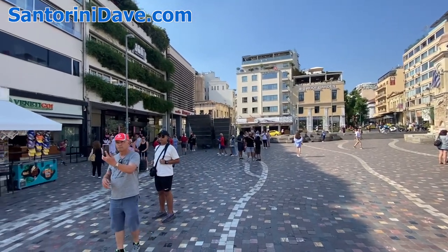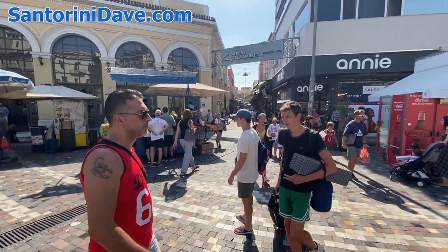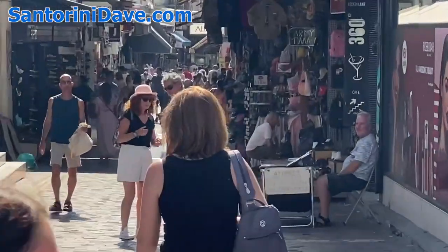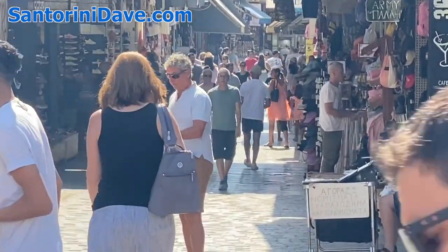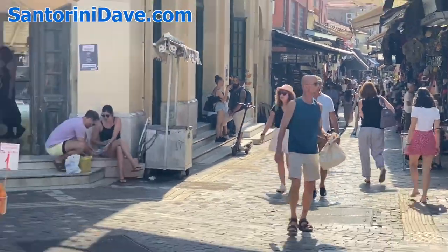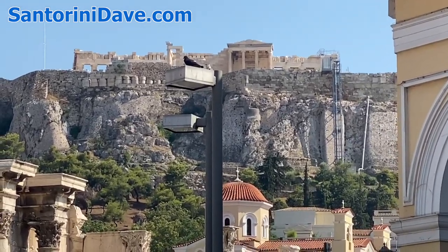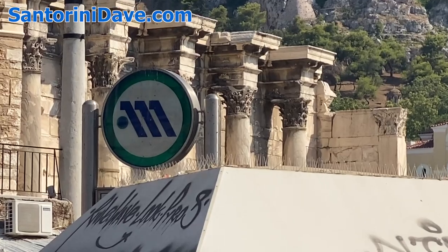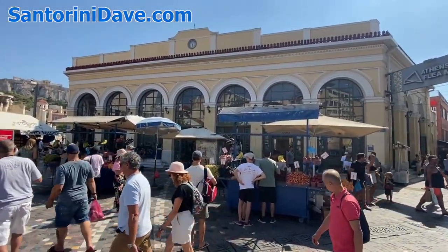And I'm just standing in Monastiraki Square, and I'll just do a little bit of zooming to give you a sense of the different directions here. Lots of vendors hawking all kinds of souvenirs, both valuable and cheap. The Acropolis with the Parthenon on top. The columns of Hadrian's Library. That's the metro sign, again, for the metro station inside this yellow building.